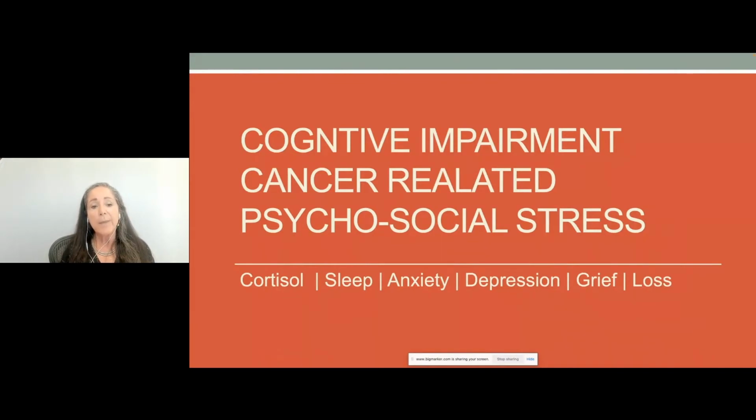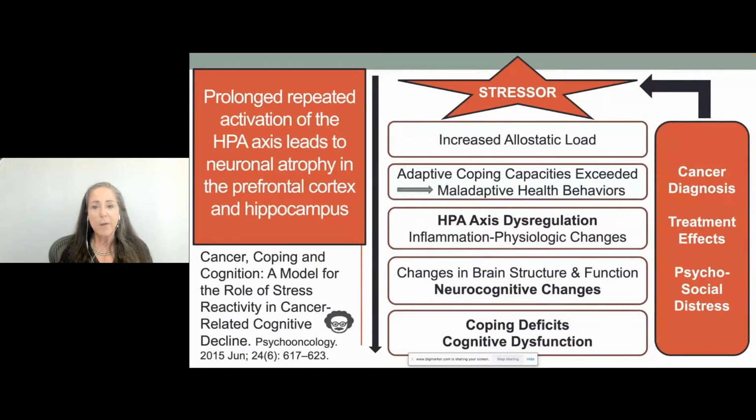I want to talk about psychosocial stressors and elevated cortisol, sleep changes, all those things that really can also impact cognitive function. It's a great study called Cancer Coping and Cognition: a model for the role of stress in cancer-related cognitive decline.